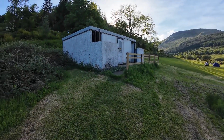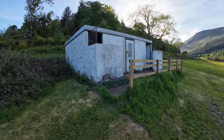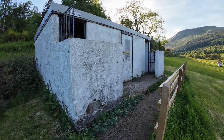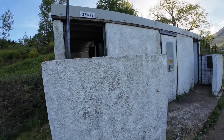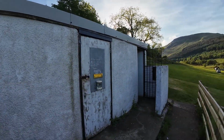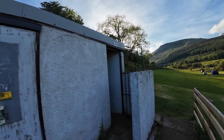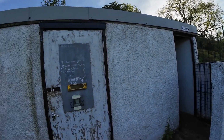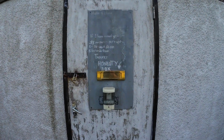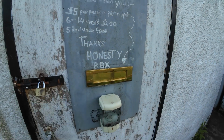So this is the toilet block. As I said to you, it's very basic, a little bit like some of the other cheap sites that I've been on. You've got a gents and a ladies. No showers at this site, and your payment is via an honesty box.